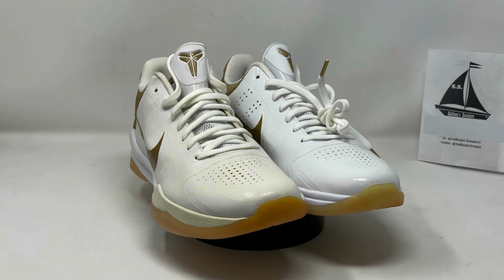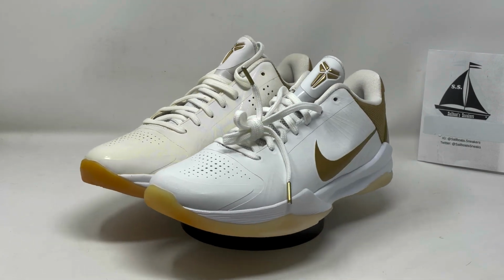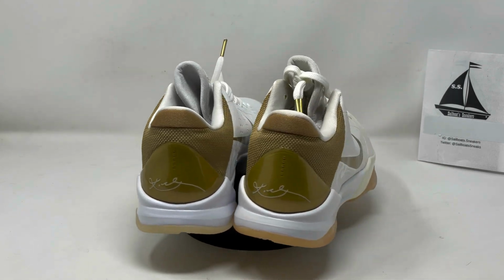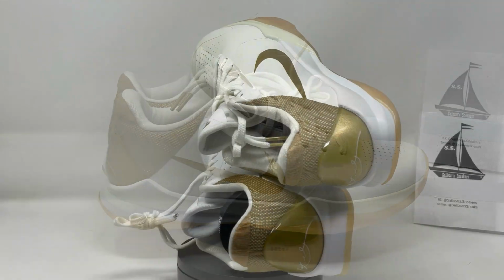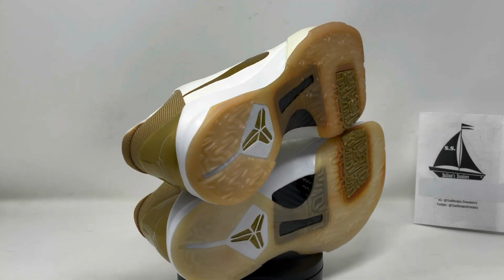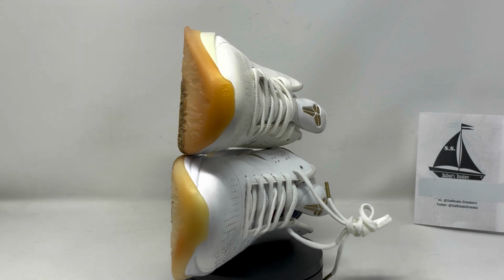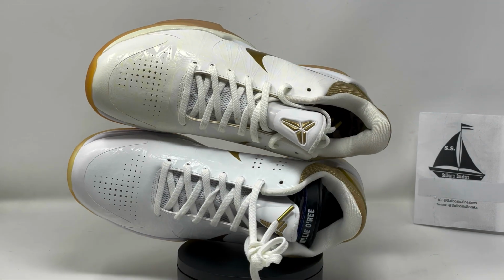I don't even know if that's actually discoloration or what. I think it's intentional. There's a lot going on here. It's crazy. It's a cool shoe. This is a really cool shoe. Whoever designed these did a really great job with them actually. Cool colorway, kind of like a cream Kobe. Not too shabby. Dead stock too.